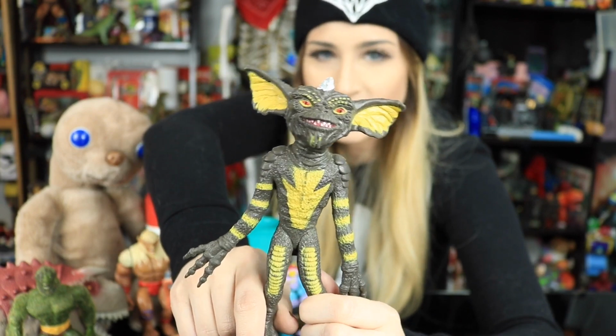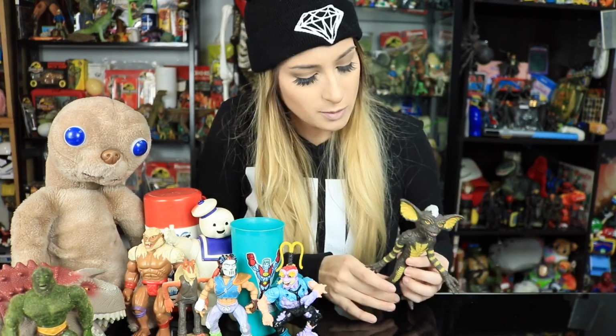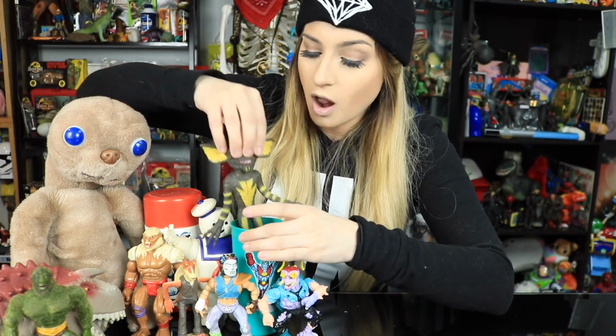The face on this bendable striped Gremlins toy is just really, really detailed. I saw this guy being sold, again, at all sorts of prices. I ended up getting this guy for $2, and some people had this guy priced at $20. Some people had this guy priced at $10. And it is from 1984 Warner Brothers, LJN Toys. Welcome to my family, Stripey. You are very scary, but I still love ya.